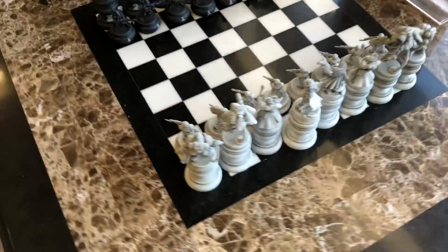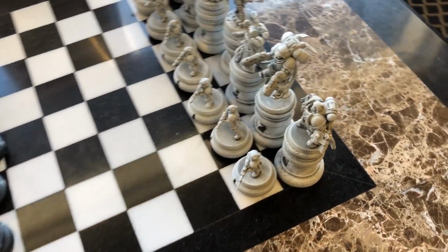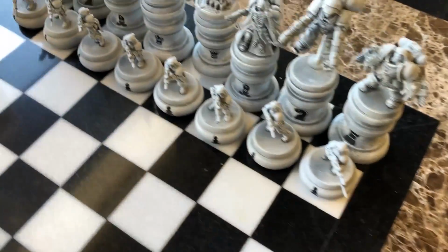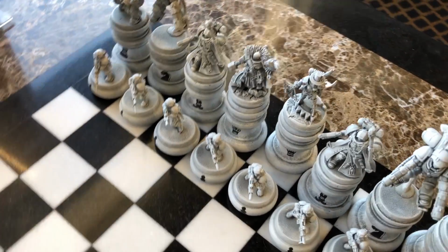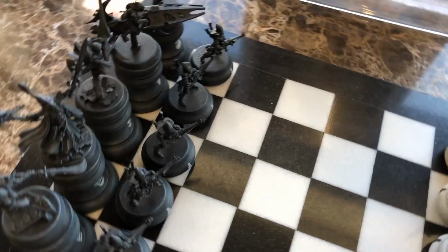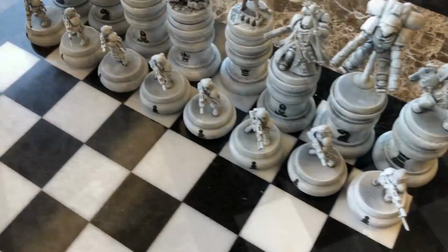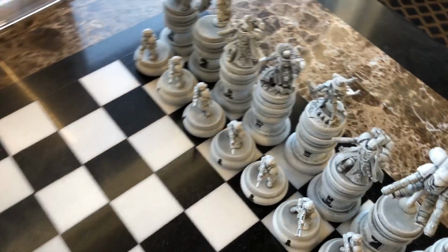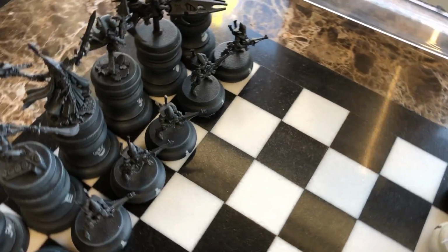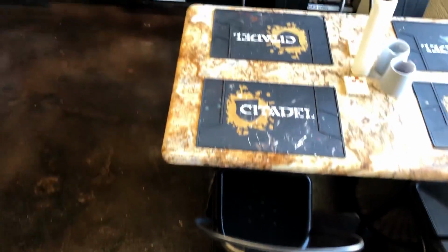Now this next thing I'm going to show you is pretty cool. They've got this chessboard where they've primed some white pieces and some black pieces and glued them onto stands. And if you want to sit down and play 40K or Warhammer chess, you can. They also have a checkers board in the cafe, which I didn't really get a good view of. But this is neat. If you want to sit down and play chess with these different Imperium figures, it's just a cool little thing that they got.